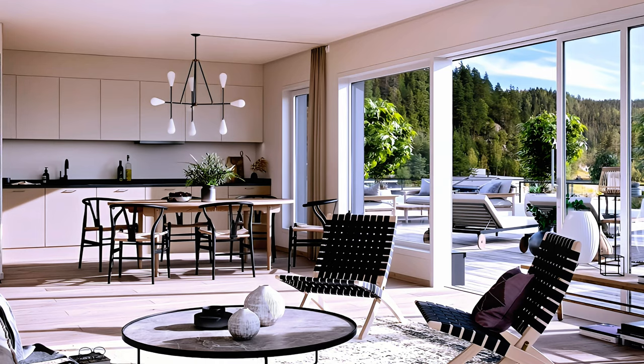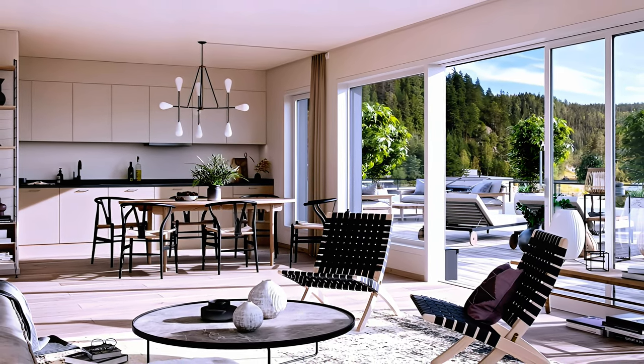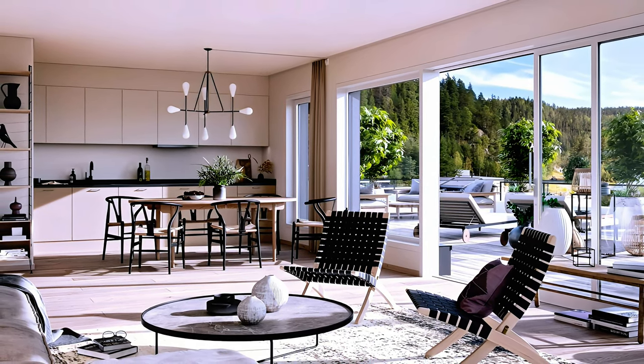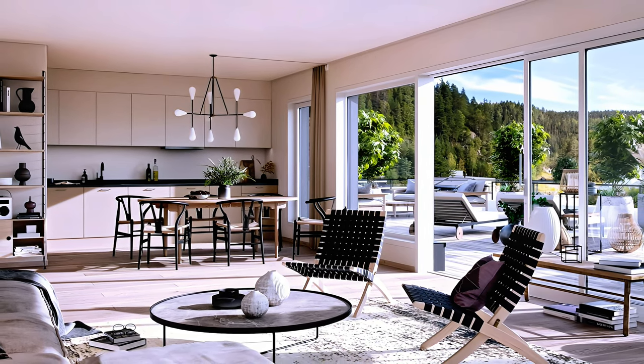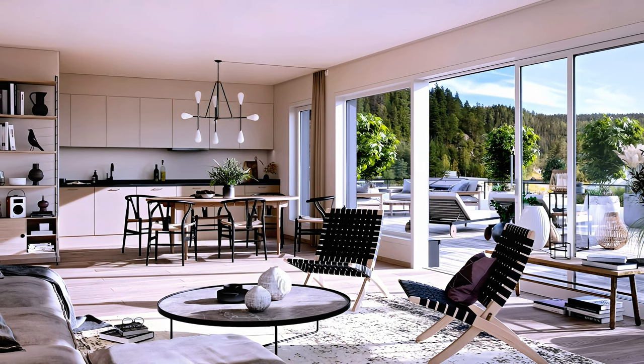The open space has a glass sliding door to a large and beautifully furnished and decorated balcony terrace. The kitchen has beige cabinets and a black countertop. The space reflects the Scandinavian style of simplicity, functionality, and comfort.